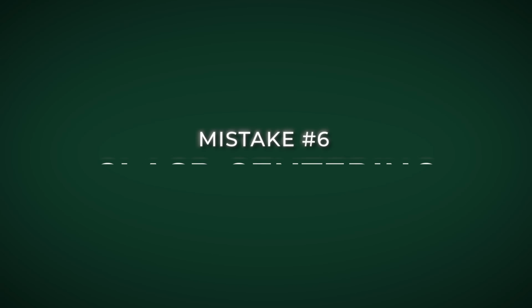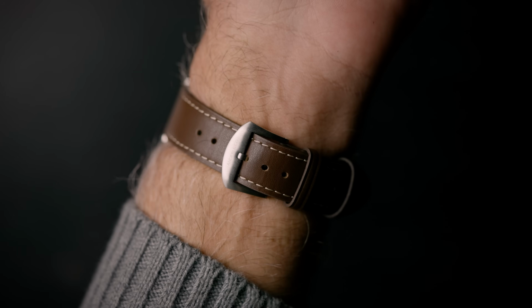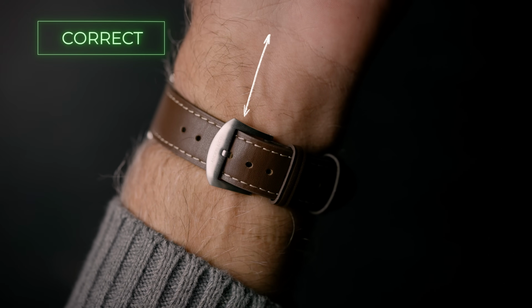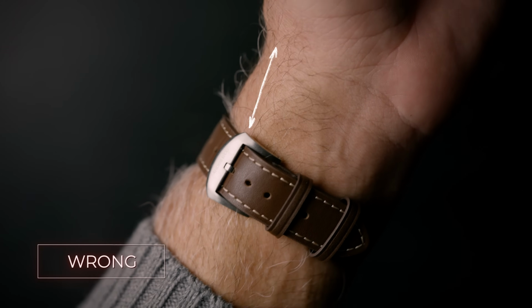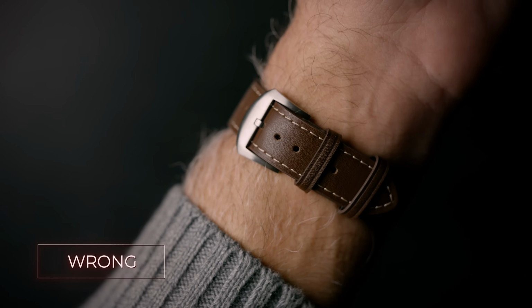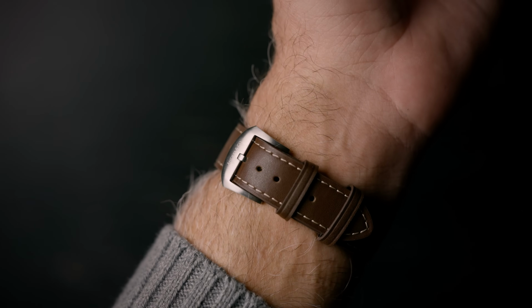Turn your wrist over right now. Look at the back and see where the clasp is sitting. When the watch is on your wrist and the arm is relaxed, the clasp should rest centered on the back of your wrist, not off to one side. If it's off center, the watch will rotate and slide around during the day, which is annoying and uncomfortable.